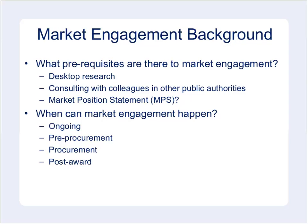Once you've done those prerequisites, and I think market position statements, there's definitely still a debate to be had about whether those are a prerequisite or not. But then there is a bunch of different stages where you can do your market engagement. You need to do it on an ongoing basis. You can do it as part of the pre-procurement process, so before the contract notice has gone out. You can do it as part of the procurement itself. Slightly increased risk, and we'll talk about that, but it is possible. We have done it, and others have done it as well. And then post-award, so once you've awarded the contract, the procurement process is over.